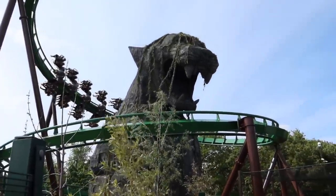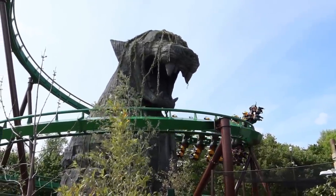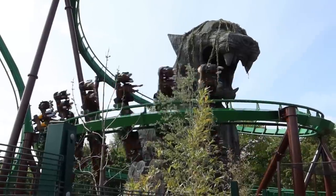The Jaguar Shrine looks fantastic, it really does. It's a great focal point, centerpiece for the area.